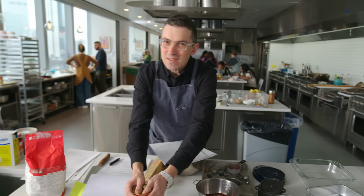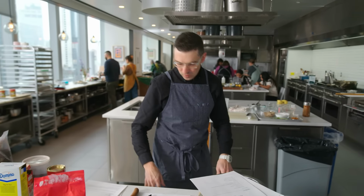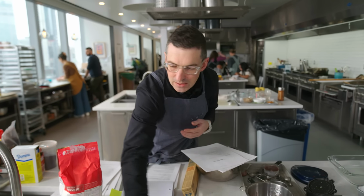I'm not the neatest baker. That's why I find it honestly baking at home, not the most relaxing. Just anticipating the cleanup. Everybody wants to help.